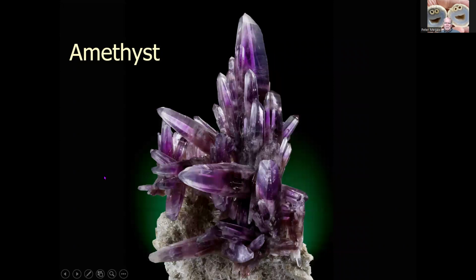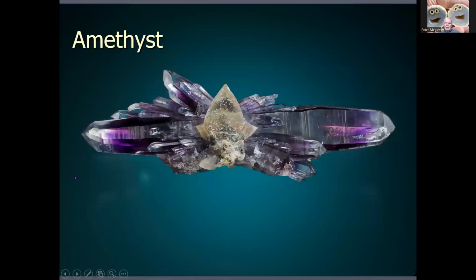And just, if you can't tell, I love the color and luster and overall habit of material from Guerrero. And an example of one that did get a chance to go in both directions. This has got to be one of the most aesthetic specimens ever found. It's doubly terminated. It's about 12 centimeters from end to end with this beautiful calcite growing right at the waist where those two groups of diverging crystals move from.